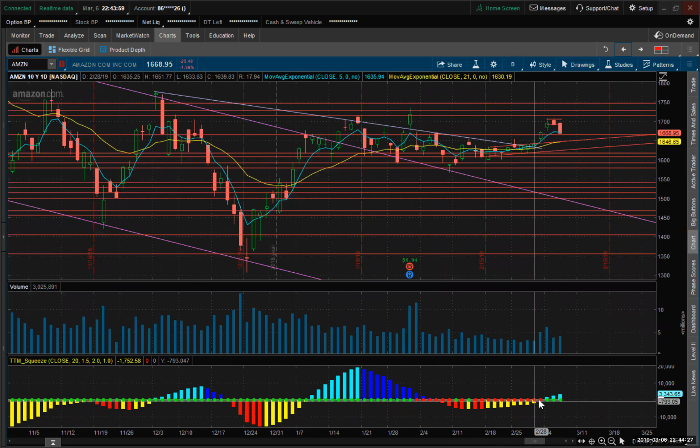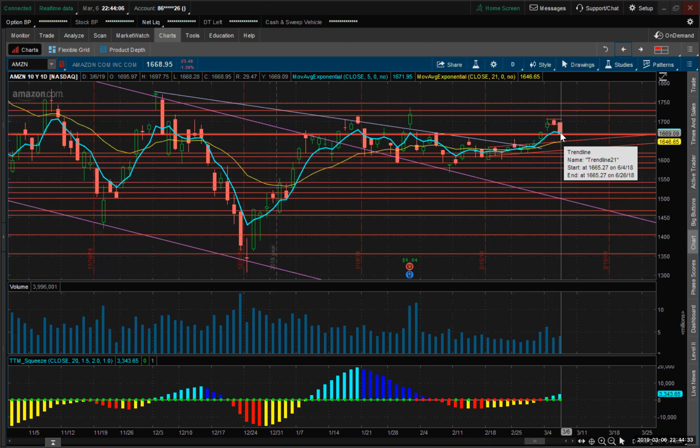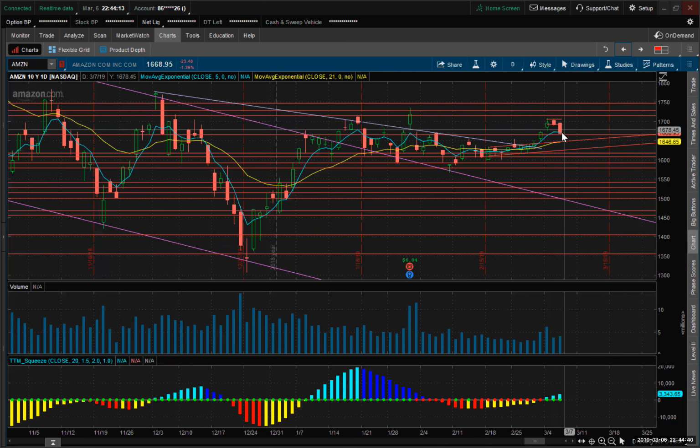The squeeze has triggered. We're 3 candles in. It totally makes sense to have a pullback like this. Let's see. The close and the low are pretty close. The open and the high are pretty close. It's not a shaved top or shaved bottom.